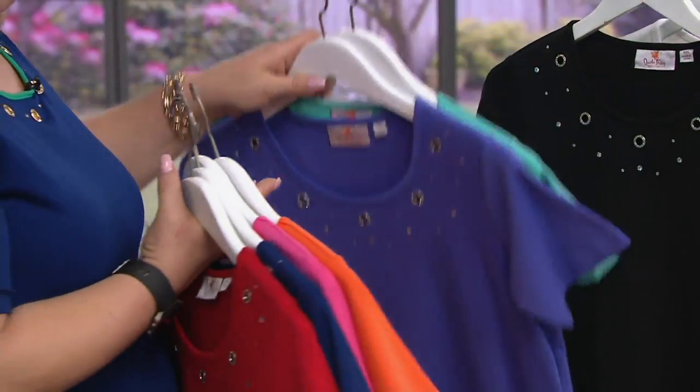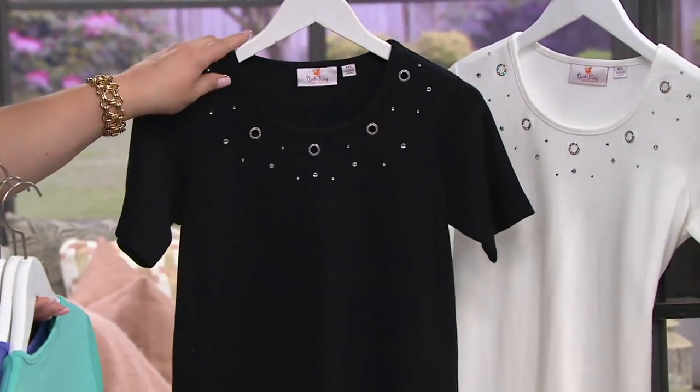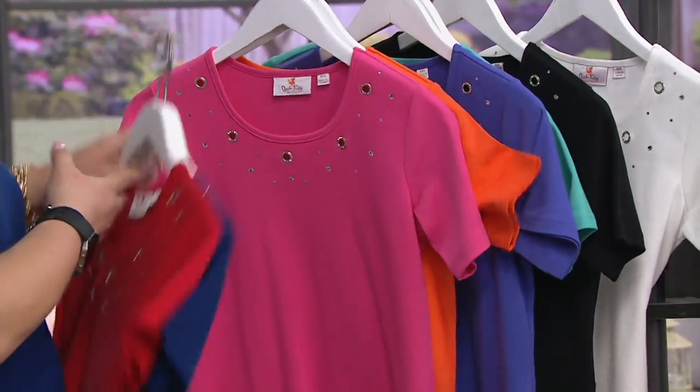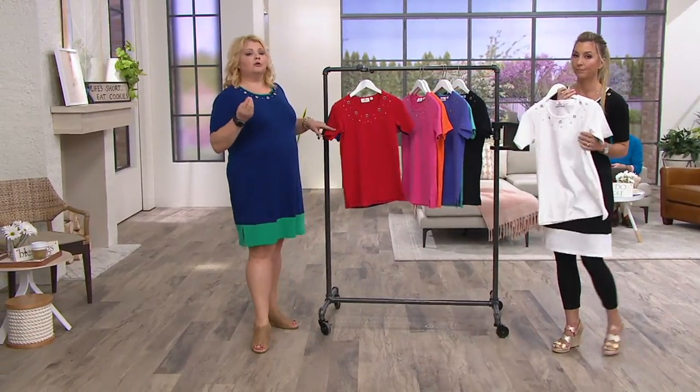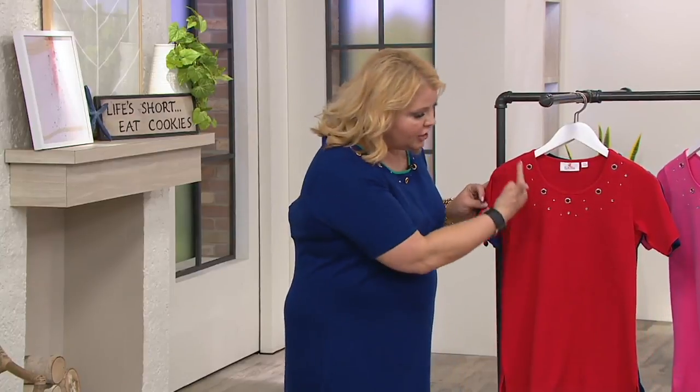This is $18 off with this new low price, by the way, and there's your black and white. Love this, you guys: short sleeves, grommets, sparkle and shine. The fabrication is 100% cotton. For those of you that have been asking us for more and more 100% cotton, here's a great set of two at a great value. 100% cotton, short sleeves with grommets.